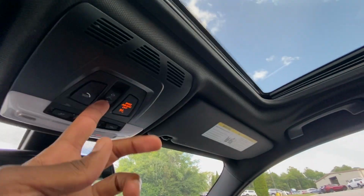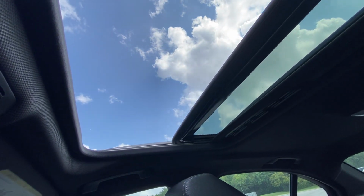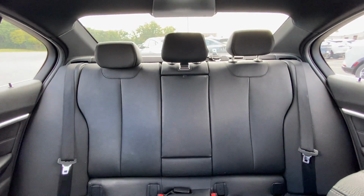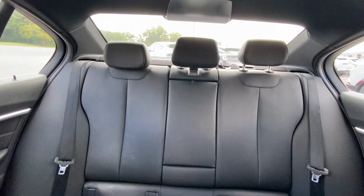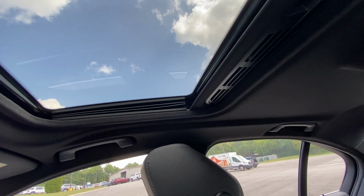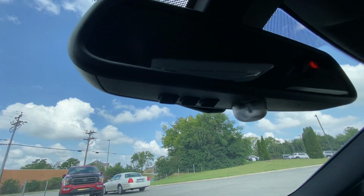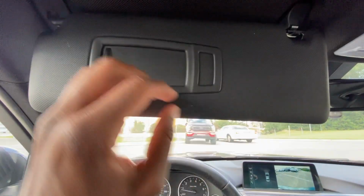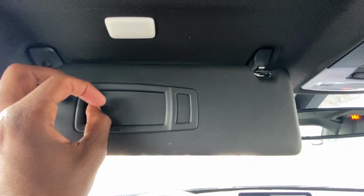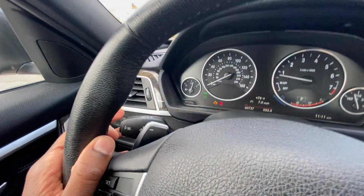It's our cargo shade. And we can one-touch slide that back, and then we can one-touch close it as well. There's a view of the back seat from up here. You can also tilt as well if you want to do that. And then garage door transmitters here. Vanity mirror, that's what that looks like. You slide it back, the light comes on. I like, again, that we have the more premium LED lights throughout the cabin.